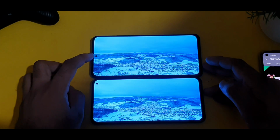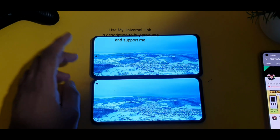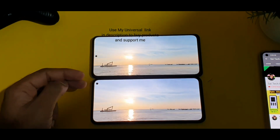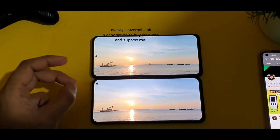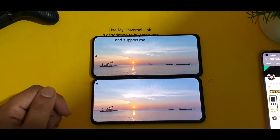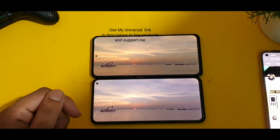Apart from this small punch hole, which is really great in the Mi11X device, which is smaller than the iQOO 3's. I thought the iQOO 3 has got a really small punch hole, but still this is the smallest punch hole I have got right now. As you can see clearly, friends.